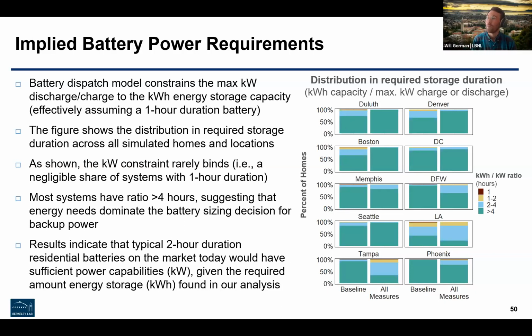That is correct. The other thing to keep in mind is that the 15 kilowatt hour result is for the median building, and there could be a distribution around that number. But the solar is no doubt contributing to the continuation of supply and of load during a backup power event. Yeah, absolutely.